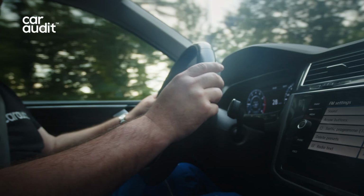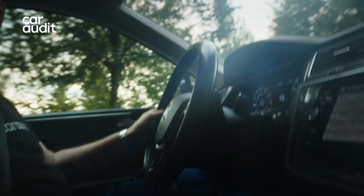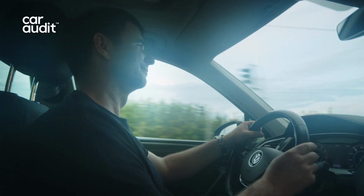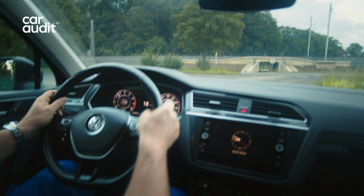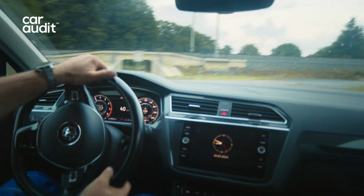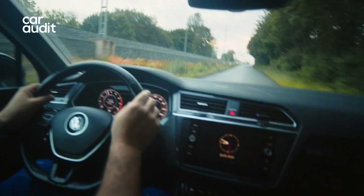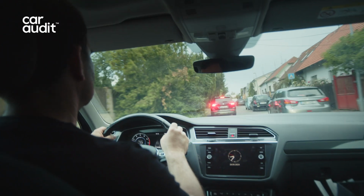A crucial aspect of the inspection involves driving over uneven surfaces. Suspension noises may indicate worn or damaged components, which we'll examine more closely when the car is lifted. The vehicle should remain stable in turns. Instability could suggest suspension wear, faulty shock absorbers, or improper post-accident repairs. During the test drive, we also assess the cruise control function. In this case, it's adaptive.